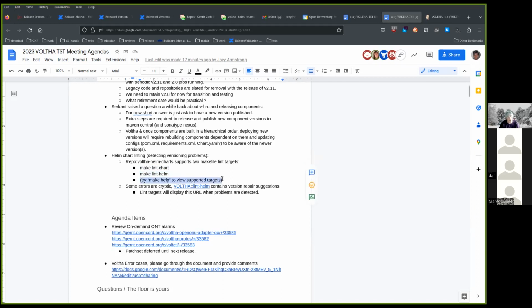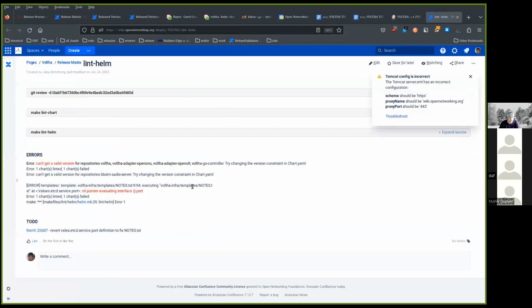There's also a makefile help target. You can see what other targets are available. Now, just digging through some of the problems, there are some cryptic version errors that show up when trying to clean up some of the Helm charts. I started a wiki page with some suggestions on things that come up. It's just ways to try and shortcut having to research these things to find out what was going on.